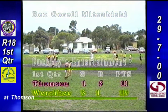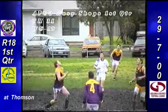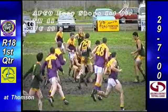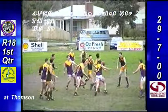They're making it hard for Werribee's forwards. They seem to be having trouble to get in there quickly, but that just proved that wasn't quite correct. They got that one quite easy. Yeah, they're just a more potent forward line at the moment, and that's what's caught Thomson there. Thomson's attack on the ball is great, but just at the moment, their forwards are letting them down a bit.